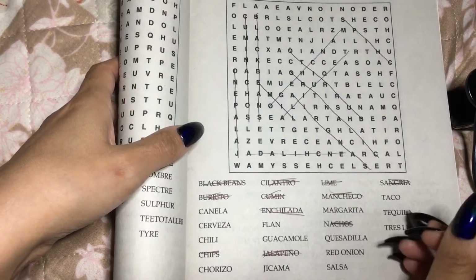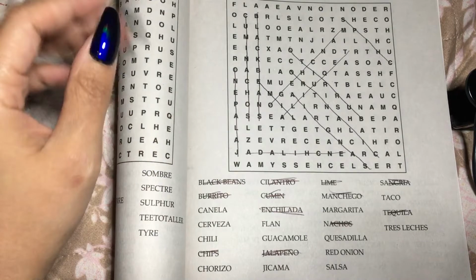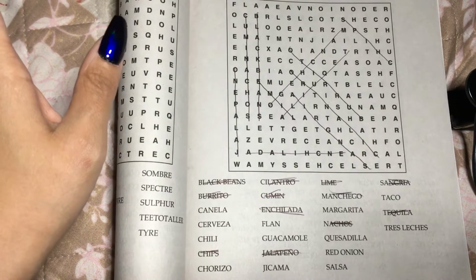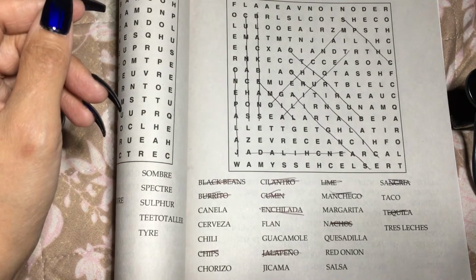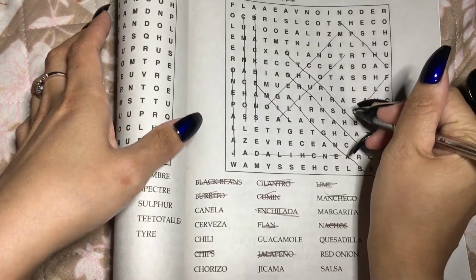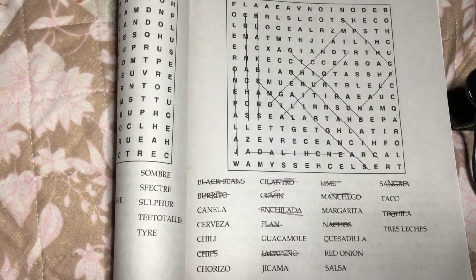Tequila, I love tequila. Lately, when I've gotten any sort of drink, I've been getting tequila. I'm usually a glass of wine, red wine person, but I've been slowly phasing out of red wine. I don't know. I think I'm gonna try that. I'm gonna look it up and experiment.